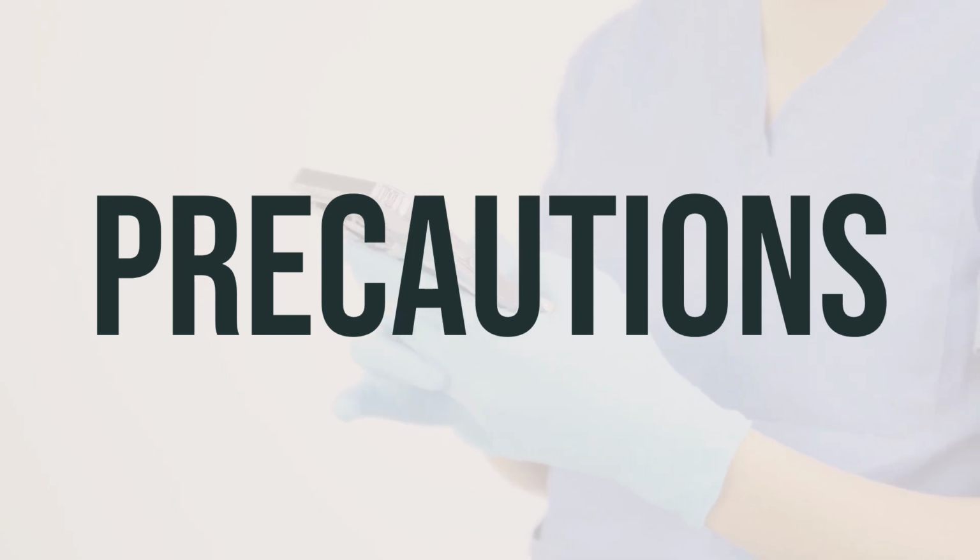If you are pregnant, BP 10:1 Cleanser should only be used when clearly needed. It's important to discuss the risks and benefits with your doctor before using this medication. Additionally, it's important to consult your doctor before using this medication if you are breastfeeding, as it may pass into breast milk.